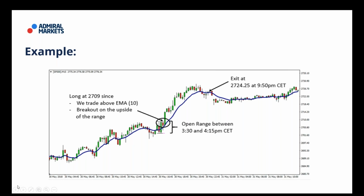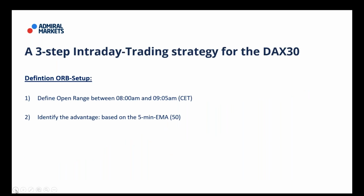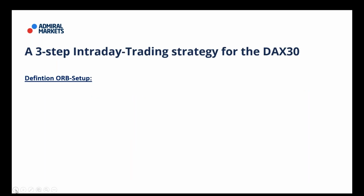So now let's have a look here, because of the anniversary of the DAX, at the adaptations I run for the DAX in this case. In fact, the DAX is special because here, for example, I'm not trading the 50-minute time frame, but I'm looking at the 5-minute time frame.